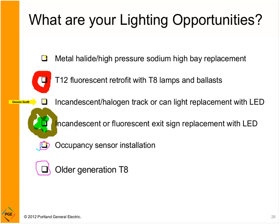All right, so it looks like we've got a little of everything out there, which is really representative of commercial customers. There's a number of lighting types, and I find a lot of businesses have opportunities that are found here, and often multiple opportunities.